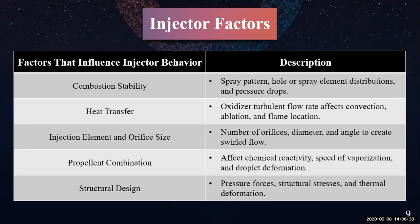And also injection elementary orifice size, which has to do with the number of orifices, the diameter, and the type of swirling we have. This has to do with the factors that we described in the slide before. And the propellant combination, how likely it is for this chemical reaction to happen to create enough flame throughout the combustion chamber, and the structure design, which has to do with the pressure forces we're creating from this combustion, and also the structure, stress, and thermal deformation.